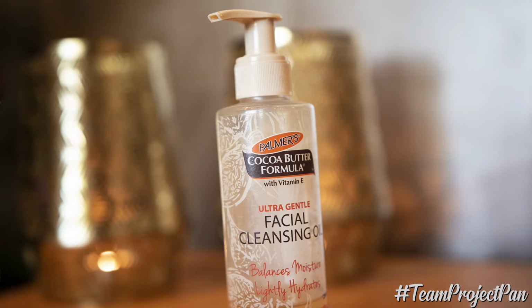So we'll start with cleansing. My cleansing routine is always a 2-step process, especially if I'm wearing makeup at night. I use an oil or a balm to begin with, and the oil from my Project Pan is the Palmer's Ultra Gentle Facial Cleansing Oil. It does smell cocoa buttery, but it's not too strong and it doesn't irritate my skin or break me out, which is great. Coconut oil by itself, which a lot of people use to melt their makeup off, does break me out, so I can't use it on my face on a daily basis.